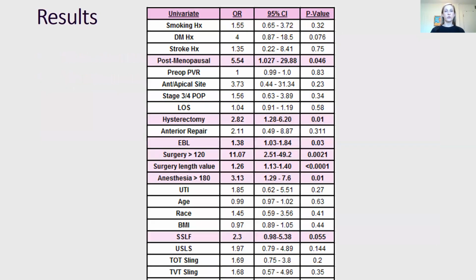Here are the results from our univariate analysis, with significant variables highlighted in purple. The surgery length value was calculated for every 10-minute increase in surgical time and was found to be highly significant for delayed return of bladder function after day 4.